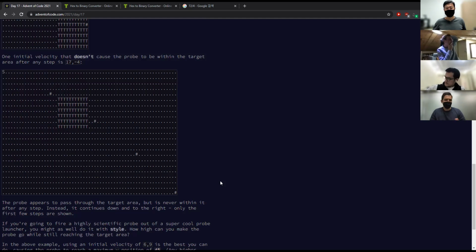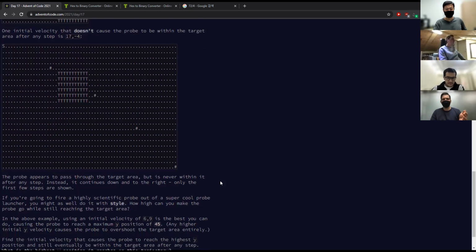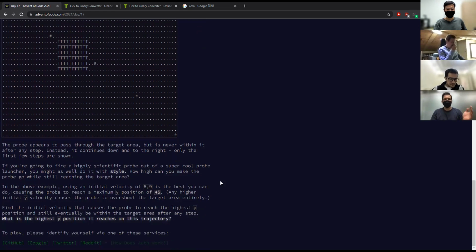It's gonna be like one single trajectory that succeeds. But anyways, with this one, there is one single initial velocity or initial trajectory that will cause you to land in the target area and get the highest maximum Y value.